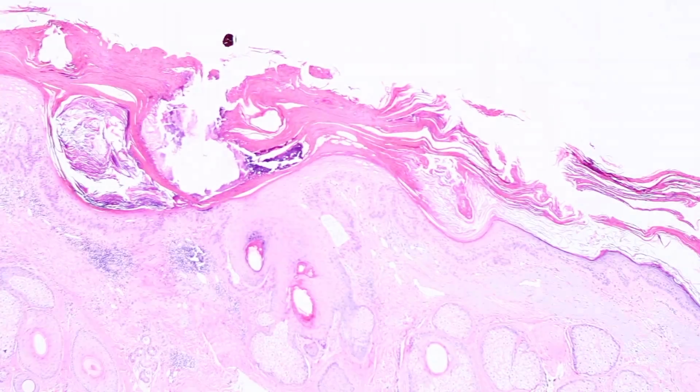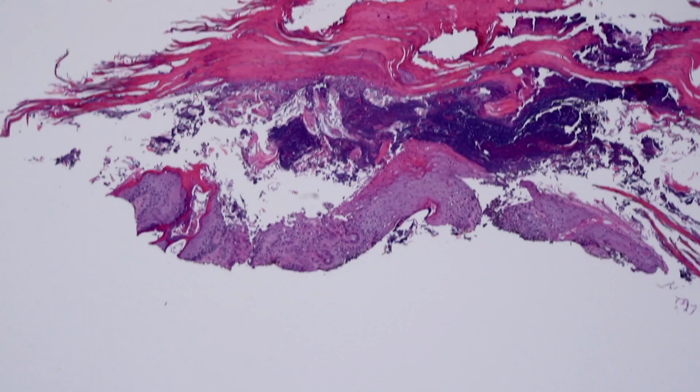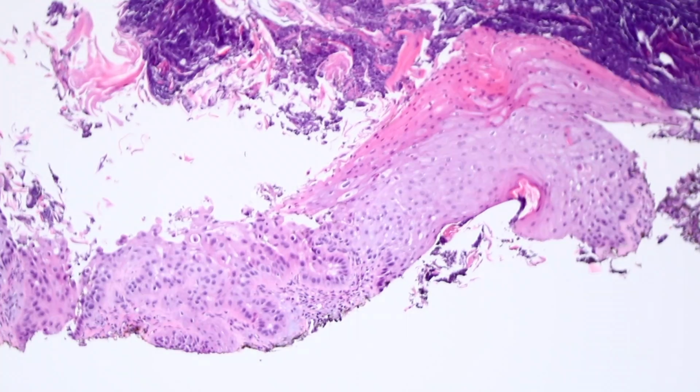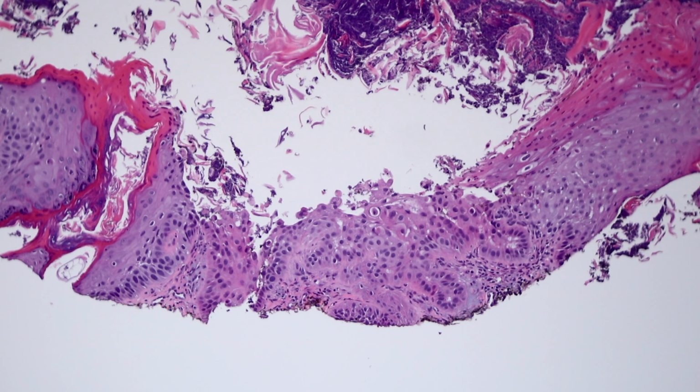But I do bring up if there's a significant amount of adnexal extension, and the particular time I like to bring that up is like this. What do we do with the lesion here? If this were all we had in the biopsy, what do we call that? Do we call that squamous in situ? Do we call it AK or invasive?